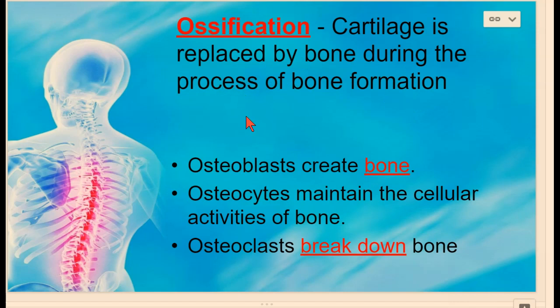All right, so you'll see a little bit of that during the video and modeling and remodeling. So the three types of cells we're interested in are osteoblasts. Osteoblasts are bone forming, they create new bone material. Osteocytes, cytes means cells, bone cells, maintain the cellular activities of the bone. So any bone tissue that you see is typically going to be osteocytes. They make up the bones, excuse me. When I say forms, we want to say osteoblasts. That's what creates or forms a bone. But once the bone is created, the cells of the bone are called osteocytes.